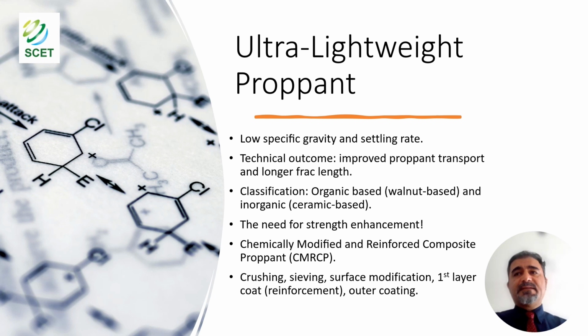The current product developed by my research group can be described as a chemically modified reinforced composite proppant, or CMRCP, an intermediate in cost between sand and resin-coated proppant. The CMRCP is manufactured in a multi-stage process. In the first step, raw organic material was crushed and sieved in different sizes. After surface modification, a reinforced natural fiber is formed over the substrate. And then a polymer was used to reinforce the substrate, followed by curing the reinforced layer. An outer coating is formed via thermosetting polymer to manufacture this type of proppant.